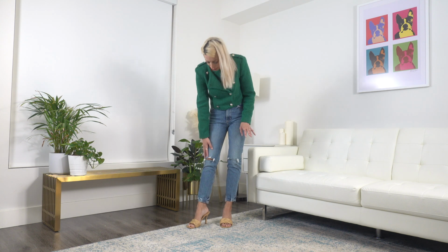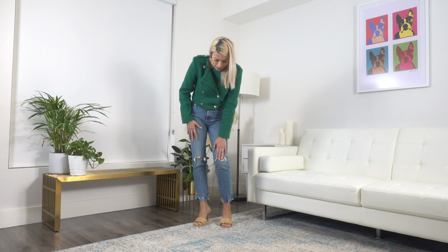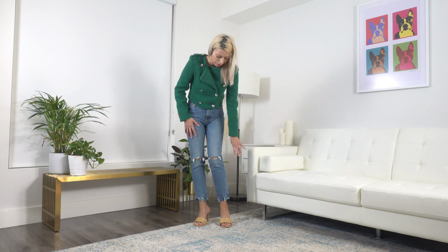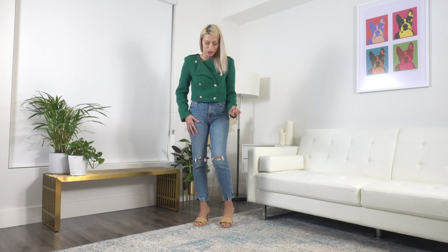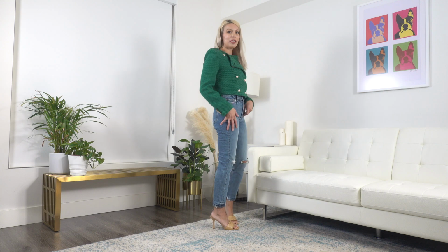I'm not quite sure if I'm really happy with that in general, but I'm sure as you wear them they get a little bit more and more ripped and probably will land at my knee eventually. As far as the fit, I think they are really, really great. I'm quite happy with these. Now let's see what Mango has to offer.